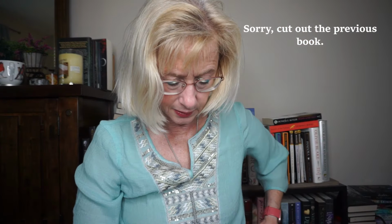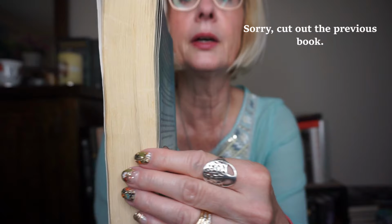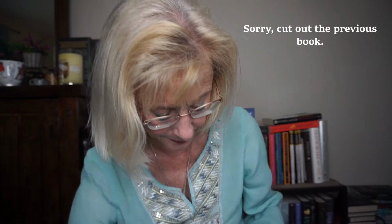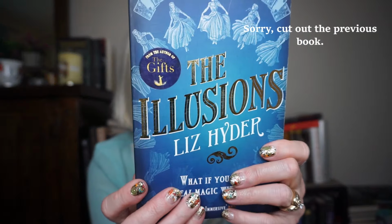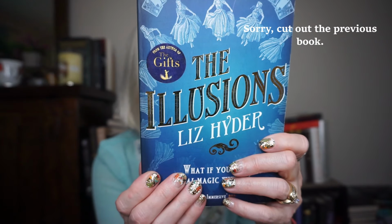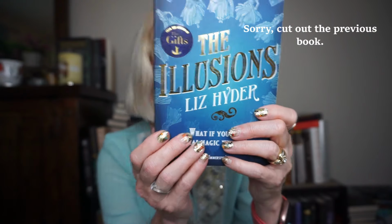this is The Misbegotten by Catherine Webb. So this one has a few little creased edges, but otherwise, it's no big deal. Oh, this takes place in Bath, 1821, and a woman is escaping her unhappy employment as a governess by marrying a self-made businessman. But soon her life takes an unexpected turn. And this is The Illusions by Liz Hyder. Bristol, 1896. As a legendary illusionist prepares for his final performance, the young assistant discovers she possesses a touch of the impossible.